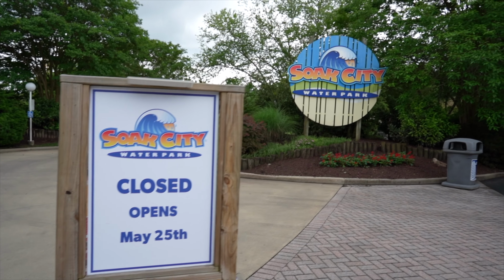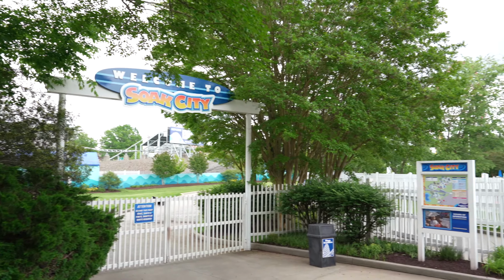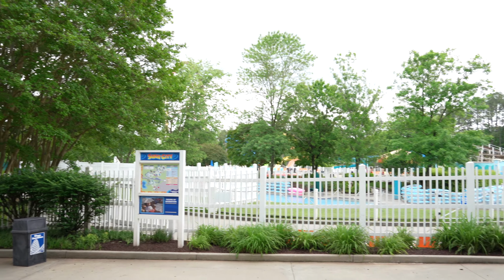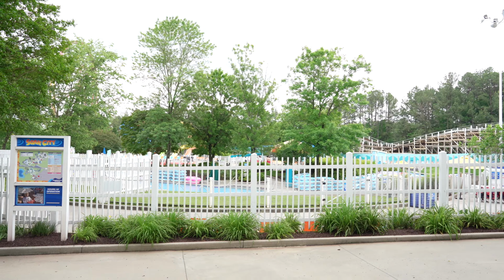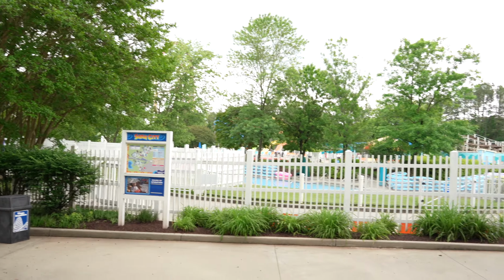I'm excited for the return of Soak City, and I'm sure many of you are excited just like me. This coming weekend, May 25th, the park reopens. It does look like currently there are some employees inside of the park. The water has returned to the lazy river. The slides have water going down them.